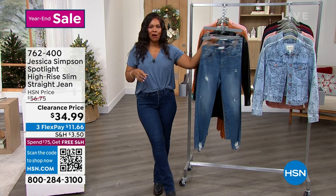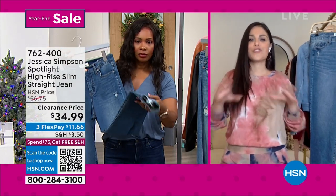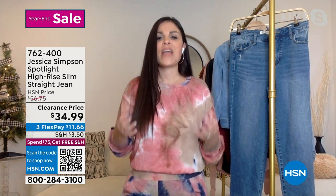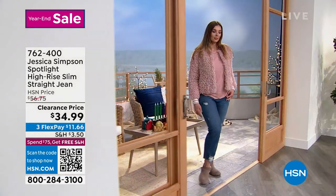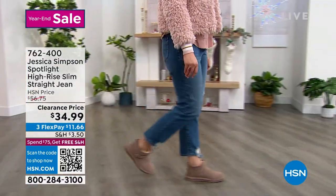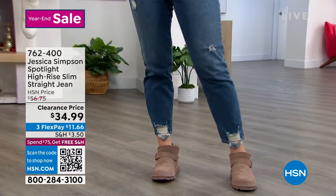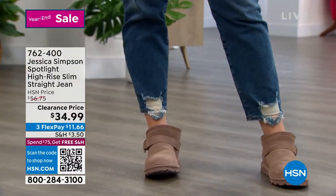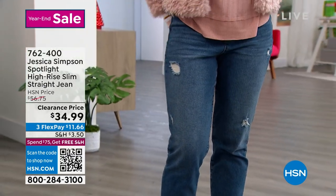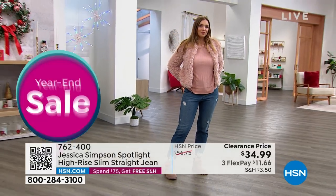Okay, Brittany, let's talk about these jeans. These are pretty cool. Oh, absolutely. All of Jessica Simpson's jeans, they're the highest quality. They're premium denim. They have the best fit, and they are so figure flattering on the woman's body. It's exactly like you said, Tamara. When anyone thinks of Jessica Simpson, she is known for her denim. And like I mentioned, it's not any denim. It's the highest quality. Her and her mom go out there and they make sure that they give you all those design details that look so good on everyone and embrace your curves, no matter your shape or your size.